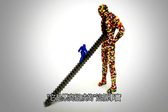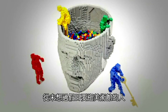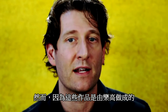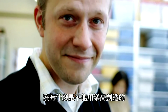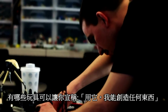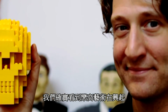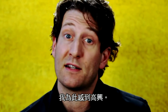The fact that it's made out of Lego, it opens the art world up to this whole new audience that may never even think about taking a Saturday and going to an art museum, and yet because it's made out of Lego, they're drawn. There's nothing you can't create with Lego toys, and so every day is something new, something different, something fun. How many toys can you really say that you can say, I can create anything? It just has that broad span of all spectrums. We're really seeing a Lego art movement that's emerging. More and more artists are using Lego as a traditional medium, and I think it's amazing.